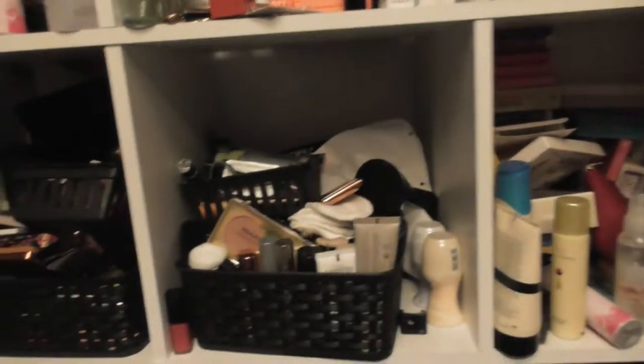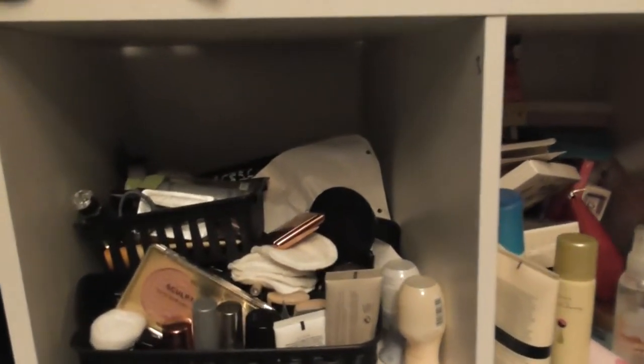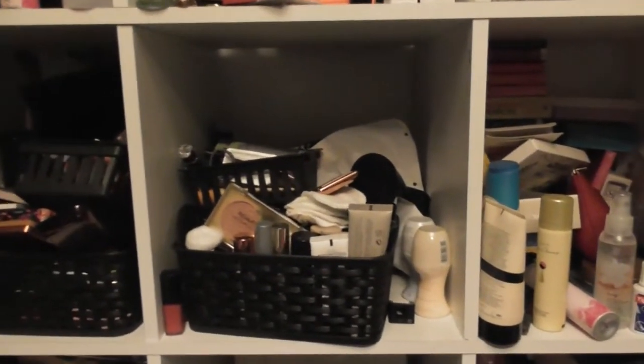I also need to sort something with these books and this writing material and these polishes and more books, and there's more books at the back there. And yeah, so this is probably just gonna be a time lapse. I'll throw some cute, inoffensive music over it, and let's get cracking.